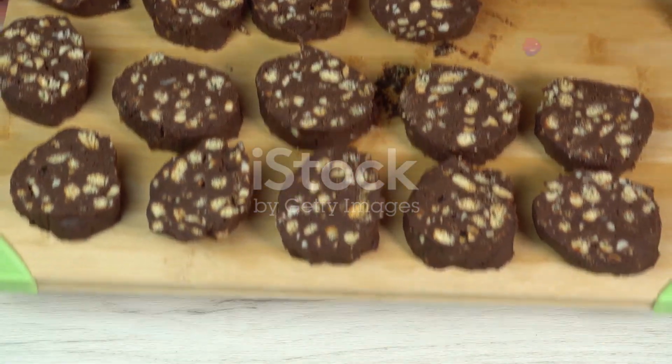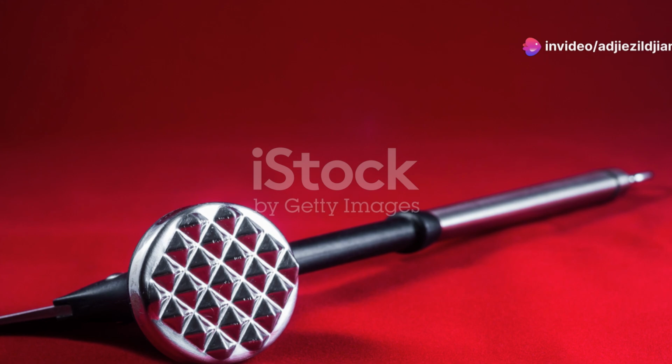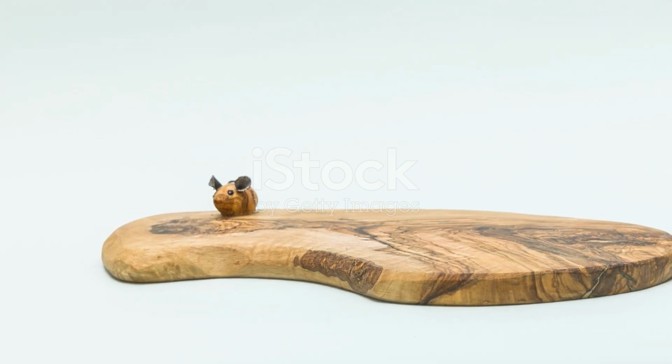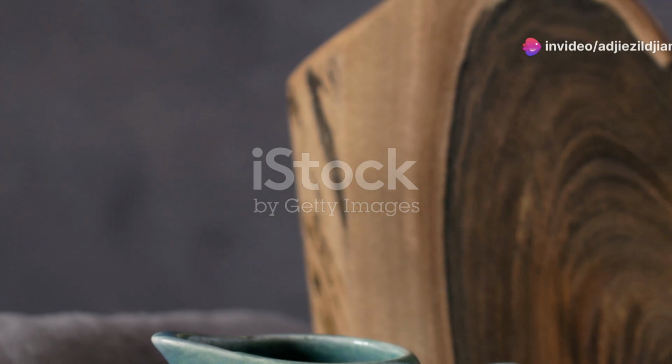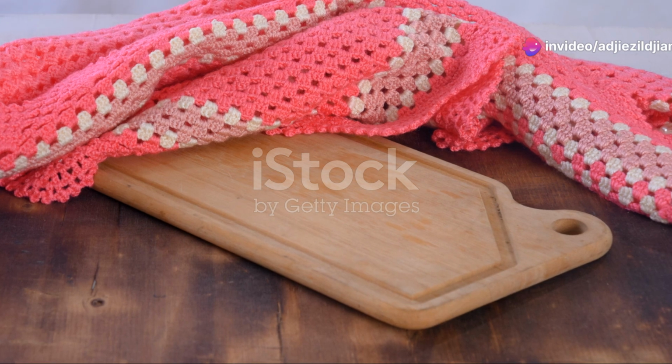Like the John Boos board, the Teakhaus board is quite solid and therefore heavy. While this adds to its durability, it may not be ideal for those looking for a more portable board. While less expensive than the Boos board, Teakhaus is still pricier compared to other cutting boards in a similar size, so it may not be ideal for those on a strict budget.